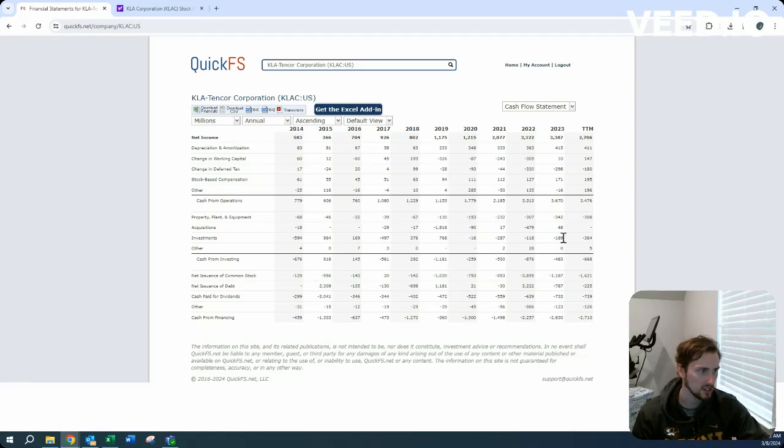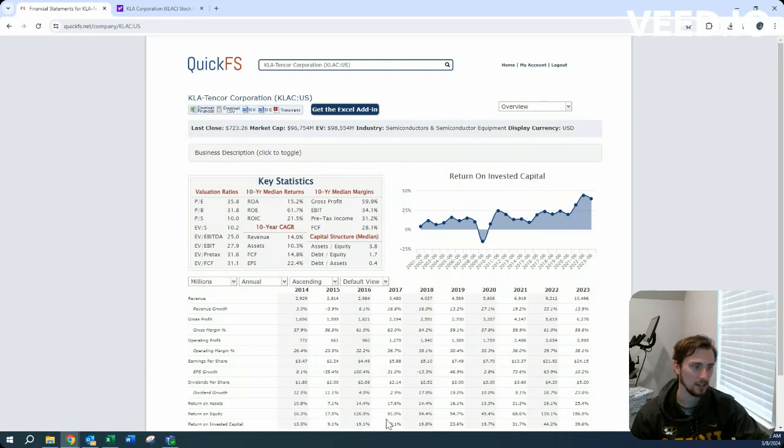On the use of cash, reinvestment is probably not that much actually, maybe 15%. And then recently the dividend is paying out probably 25%. And common stock is the biggest use of free cash flow recently, which is also inflating the ROIC, making it look higher than it actually is. But even before buying back a bunch of shares, they were in the high teens, I would say on average. So still very good returns on investment.